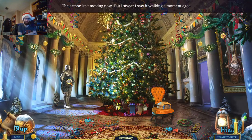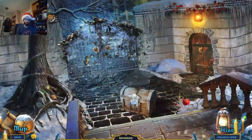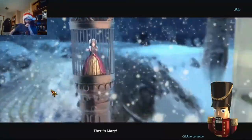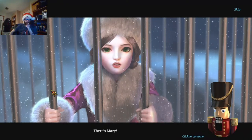The armor isn't moving now, but I swear I saw it walking a moment ago. Yeah, it was. It was moving. There's Mary. Ooh, okay, a cutscene. Yep, there she is. That was an interesting transition.